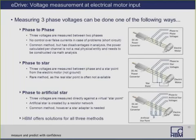Phase to star, again, 3 voltages are measured between phase and a star point from the electric motor, not ground. This is a rare method, as the real star point is not often available. The phase to artificial star is a much more common method. You have 3 voltages measured directly against a virtual star point. An artificial star is created by a resistor network. However, you have to have a star adapter in order to perform this measurement. Regardless of which method you use, HBM offers solutions for all three methods.